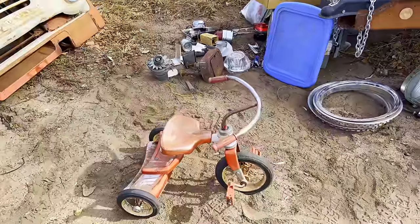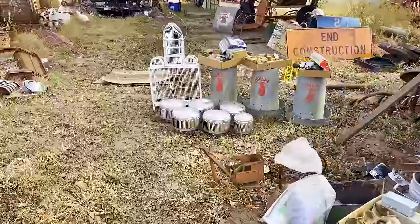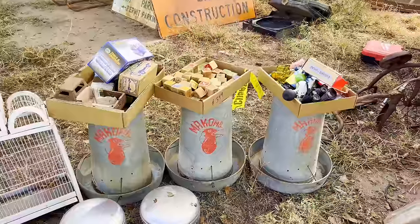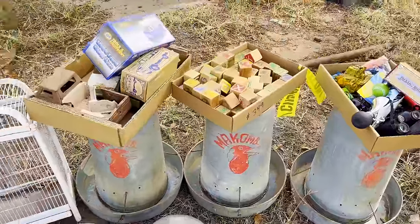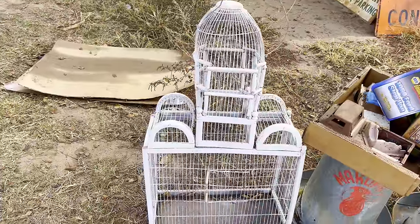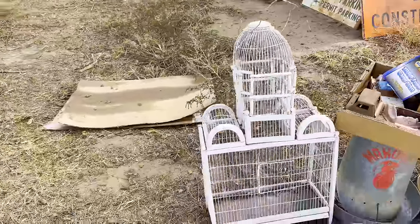And then, of course, I picked up the tricycle. That was cheap. All of these vent caps were in that pile where I got the metal donut. I figured somebody will probably want those for art. Got my chicken feeder, water things, whatever they are. And of course, I got this old birdhouse. I didn't plan on buying the birdhouse, but it was $5, so why not? Somebody will buy that down in Texas, I'm sure.